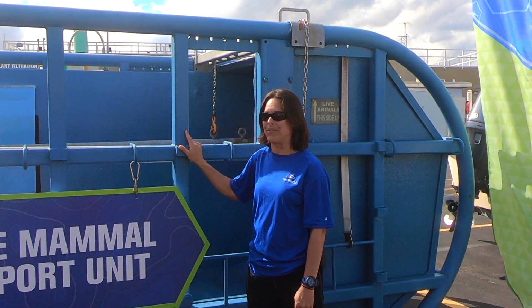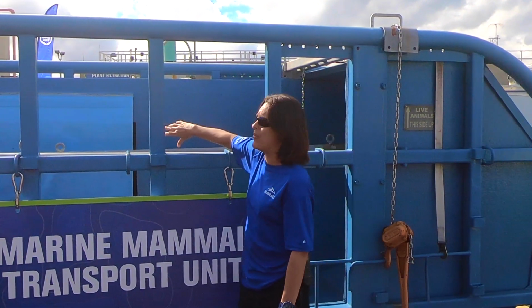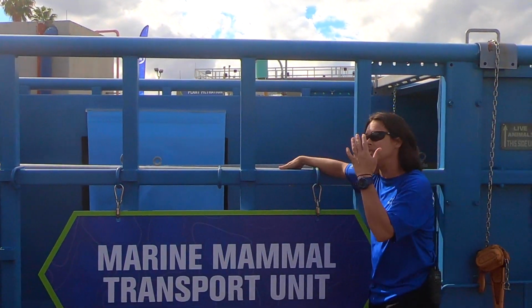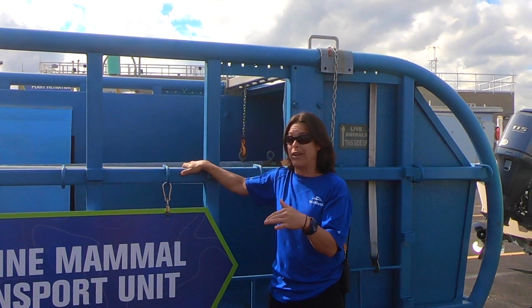It would not look like this if we were to actually move the animal. It would be solid on both sides, and you'd actually have fabric here hanging from the stretcher. What we'll do is we'll get the stretcher, we'll put the animal in the stretcher, and this box will already be mounted and ready to go on a flatbed truck.